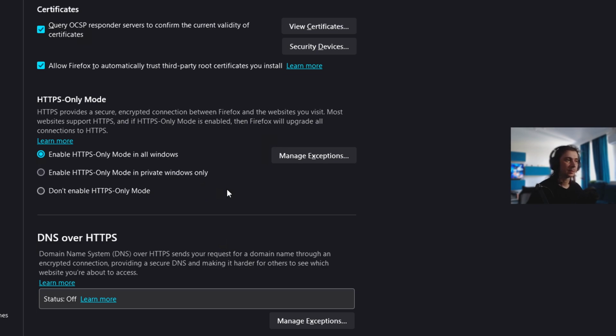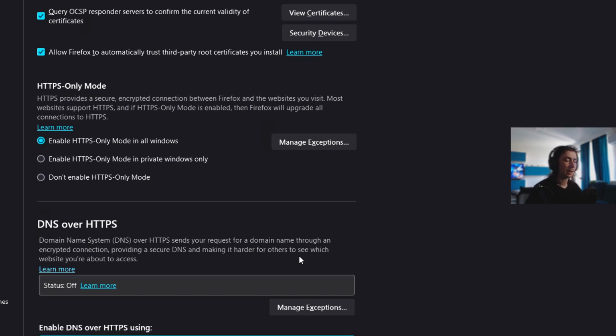Some sites support both non-secure HTTP and secure HTTP. And if you go and type an HTTP site, then it will go into insecure mode. But if you check this, Firefox will automatically force it to go to the secure mode, so it'll overwrite your HTTP to be HTTPS. Some sites might not support HTTPS, but in that case, I would suggest not visiting that site. It's not worth it. Nowadays, everybody has HTTPS.